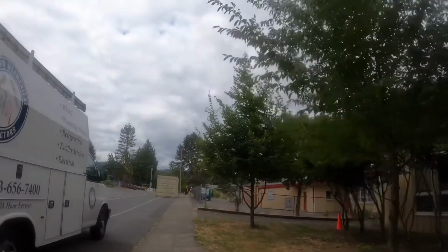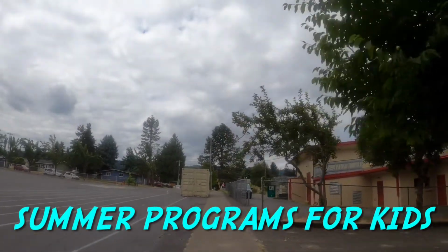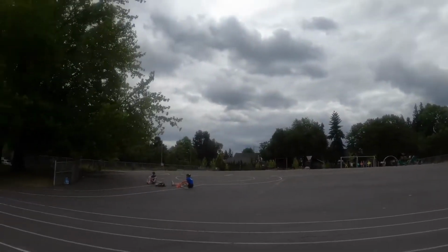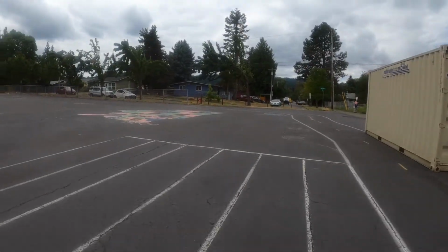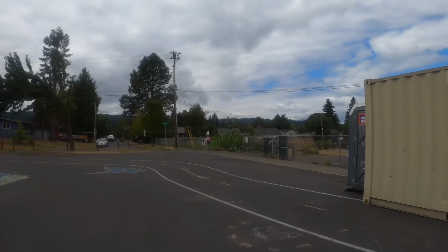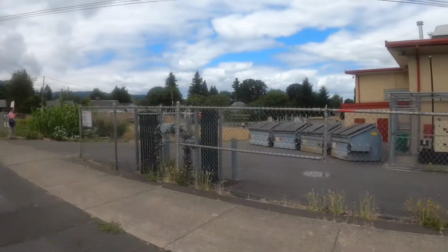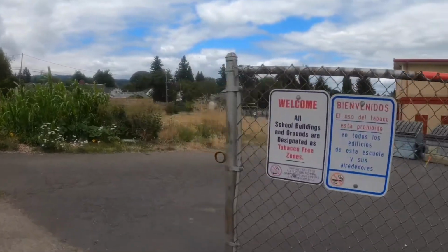We have Portland Parks and Recreation opens them up to the kids in the summertime, feeds them and gives them something to do, kind of with supervision. And those are the people over there that work there, here. Well, that little park's kind of hidden back in here too. This must be the school playground. Yep.